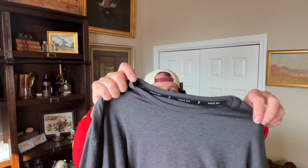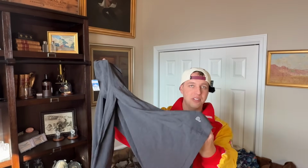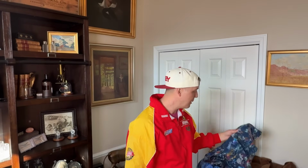Public Rec shirt, never found one. This didn't come out that great. It's like $18 to $20, I believe. Got a little Public Rec there. $5, my hand was on it. I thought, pick it up, make that money.